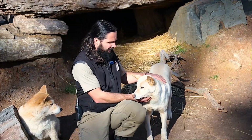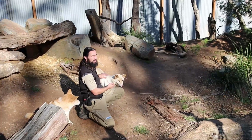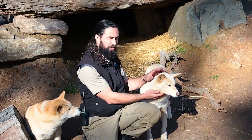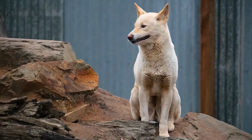This gorgeous girl right here is Talara, and she's what we call a white dingo, and that coloration is really unique. They say that there's about a 1% chance out in the wild of coming up with this beautiful white coloration. Here at Gunbuy World, we've actually got 3 white dingoes. So lucky.